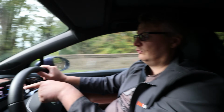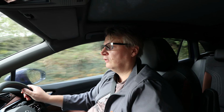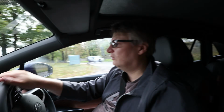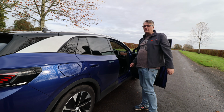Oh look, road sign recognition. So it's telling me there's a bend and we're in a national speed as well. Great handling, nice acceleration. Pretty damn good SUV really. Now this is the family, but if this isn't quick enough, I'm sure you can get a GTX. We certainly can on the ID.5.